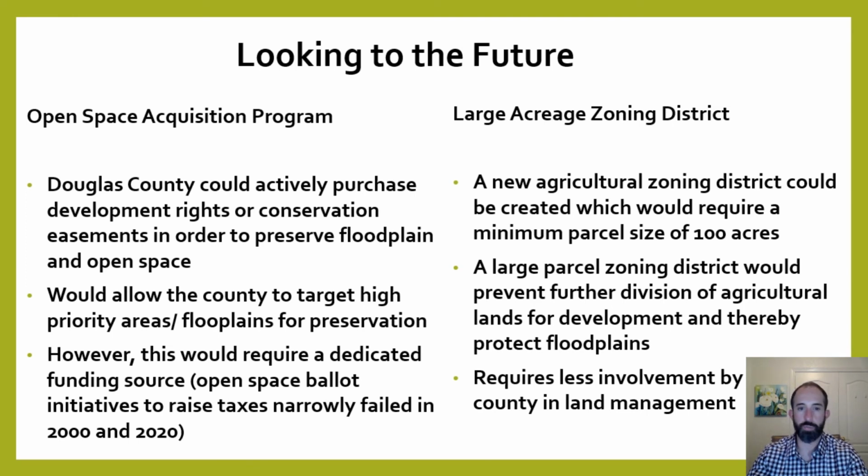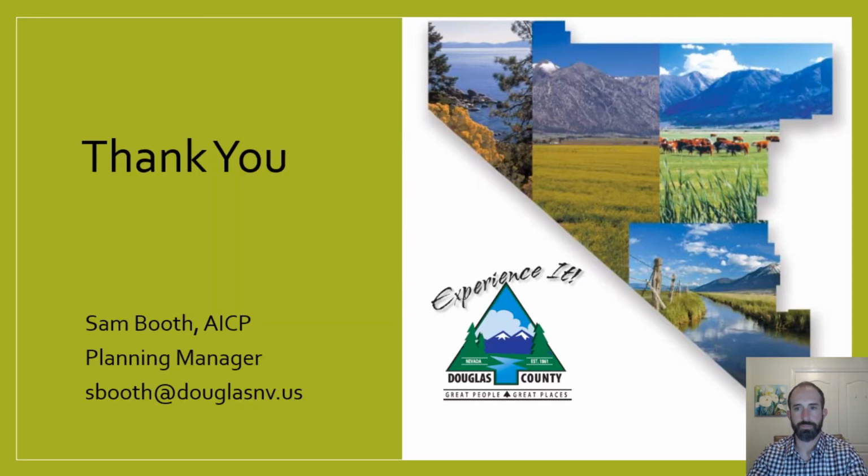And to that point, an open space ballot initiative to raise taxes narrowly failed in both 2000 and as recently as 2020. Another option that Douglas County is investigating is a large acreage zoning district. And this might be a new agricultural zoning district that would be created to require a minimum parcel size of 100 acres. And the idea there being that a large parcel zoning district would prevent further subdivision of agricultural lands and development, which would thereby protect the floodplains that are very often in those agricultural lands. A program like this would require less involvement by the county in land management once those lands are zoned to an agricultural 100-acre district.